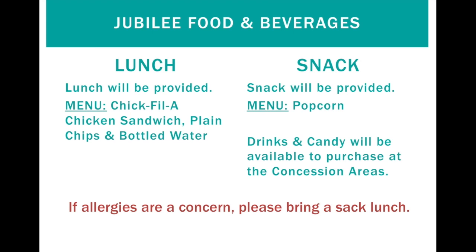If allergies are a concern, considering we have so many students and so many people, please bring a sack lunch. Ask those students who have any allergies or concerns to bring a sack lunch. We do not want them to have any reactions or an unfortunate experience because we were not aware. And with the hustle and bustle of the time frame, we want to make sure everybody has what they need. So please make sure that happens.